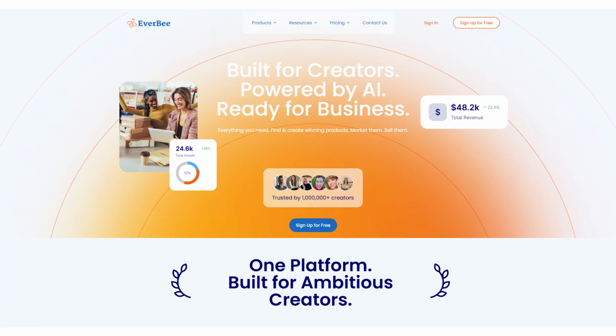So for me, Canva is a must-have. The second tool I pay for is Everbee. Currently, it is $29.99 a month, but I got a discount where I pay $14.99 a month.